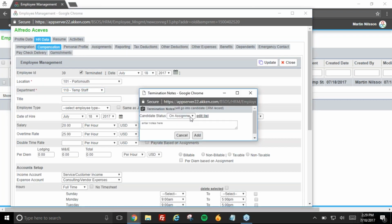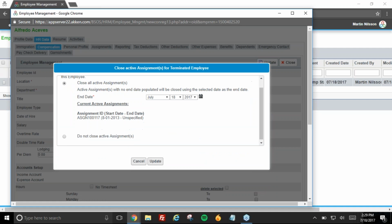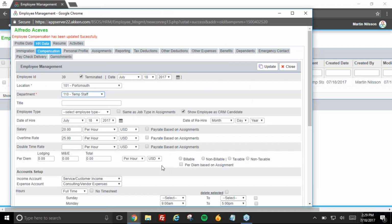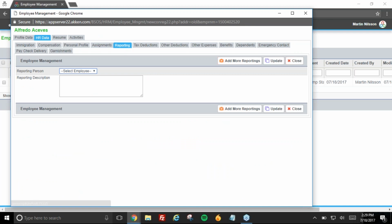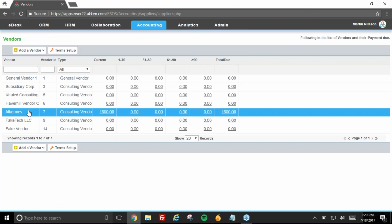So what we're going to do is actually terminate the employee. And as you'll see, I was able to do so with no issue, because the vendor he was actually still associated with here, Alkermes, we still had an outstanding balance of $1,600. In the past, we would not be able to do that, but now we currently can.